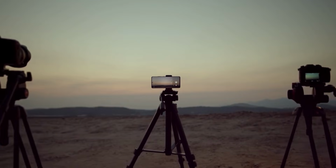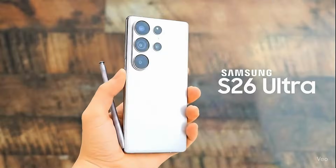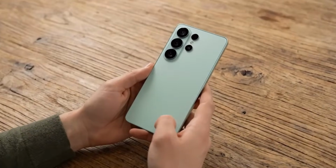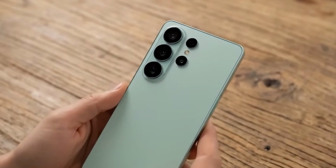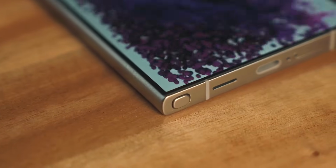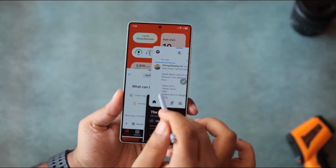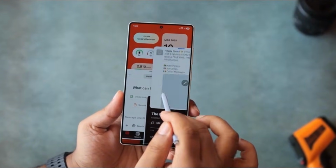And then there are the software exclusives. Samsung is working on several new features that might stay locked to the Ultra for at least the first year. We're talking improved DeX functions, advanced S Pen capabilities, and new pro-level camera modes that won't show up on the S26 or S26 Plus anytime soon.